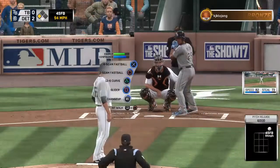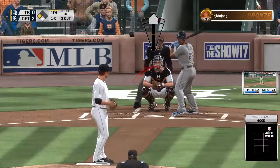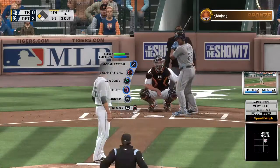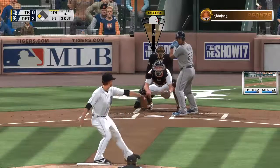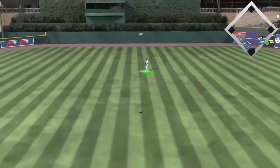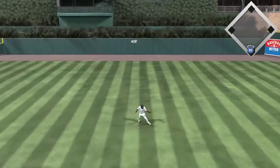Adrian Beltre is at the plate as he looks at ball one. Boy, that's a good pitch right there. The old school guys would call that a little bit of chin music up and in. See if he can get him to move off the box a little bit. Sent out to straightaway center field. Yelich is under it. No trouble with this one, and the inning is over.